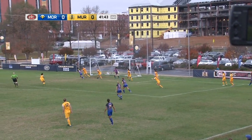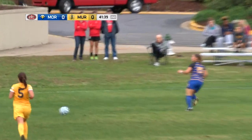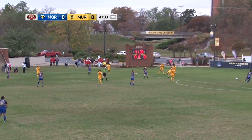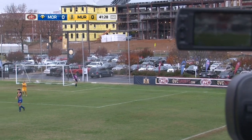Black with a cross, and it's too high. Angela Black's very dangerous. She's behind most of what Morehead's got going on right now, and Murray's going to have to keep a handle on her too. Cross is a good ground shot, and a little roll wide for a goal kick.